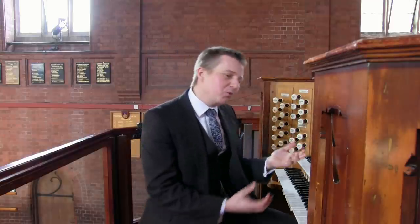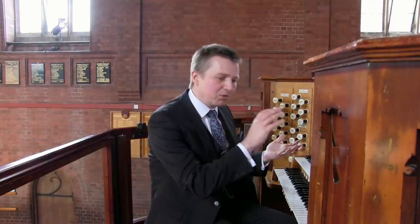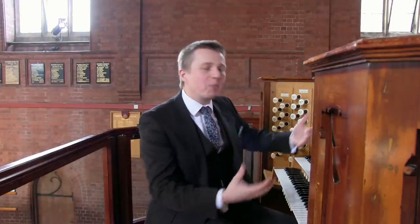But I thought it would work really well on the organ because we can show the beautiful flutes and solo lines of this organ and provide an operatic piece to show in this beautiful hall. So I hope you enjoy this. You'll know this beautiful, beautiful melody. This is Casta Diva from Norma by Bellini.